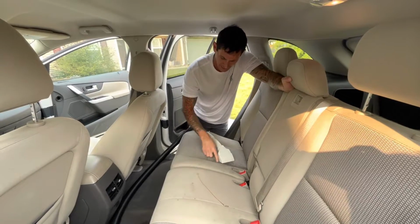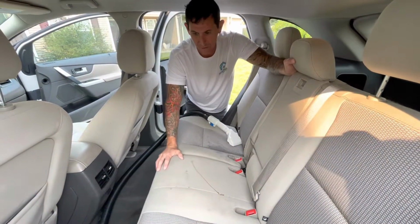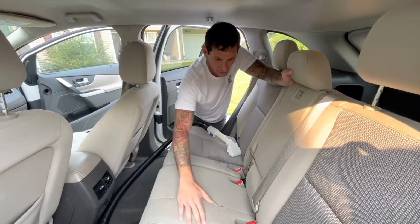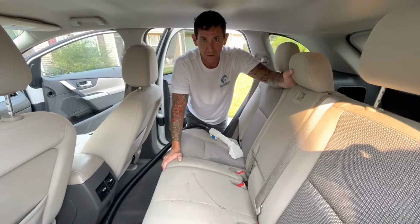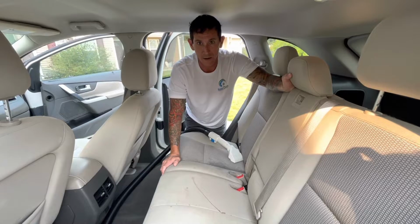So messes like this, stains like this, upholstery inside cars is very resilient. It really cleans very well. So we're gonna take you through a little video of us cleaning this car, and you can see the results we get right now, right here. Here we go.